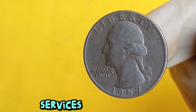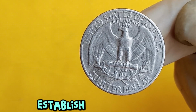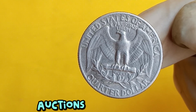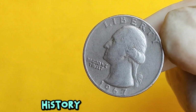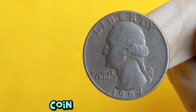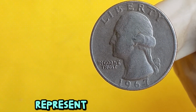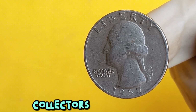Professional coin grading services can also authenticate and grade valuable coins, which helps establish their true market value and increases buyer confidence when they appear in auctions. The story of the 1967 Liberty Quarter Dollar reminds us that history is often hidden in the smallest everyday objects. A simple coin that once bought a piece of candy or a newspaper decades ago can now represent a remarkable piece of American history and a potential fortune for collectors.